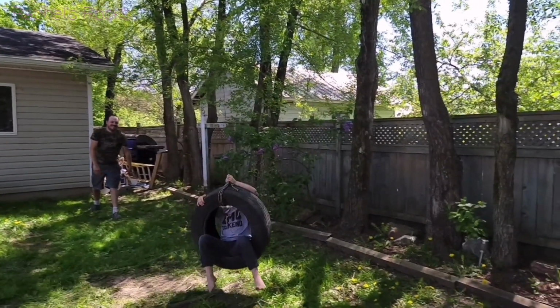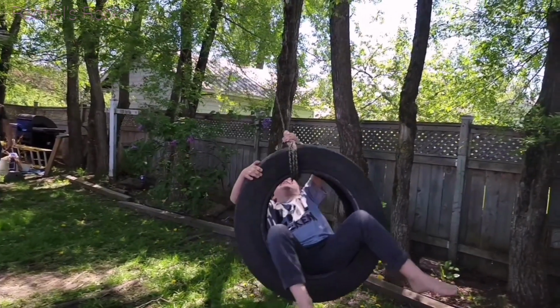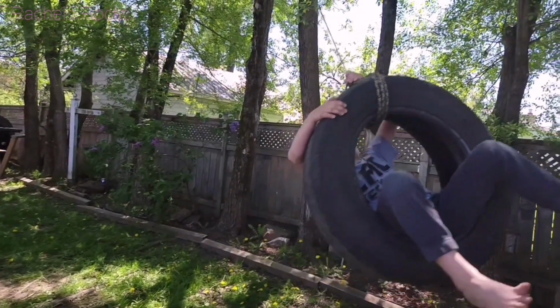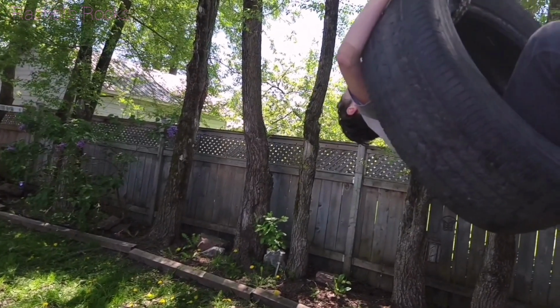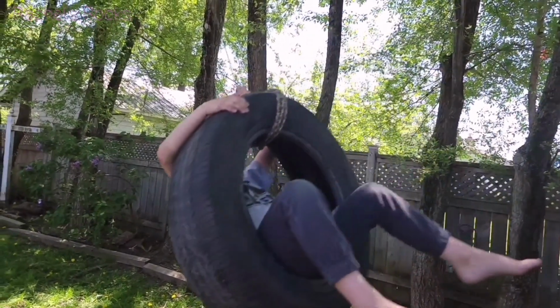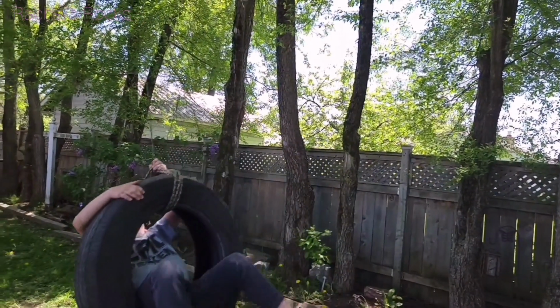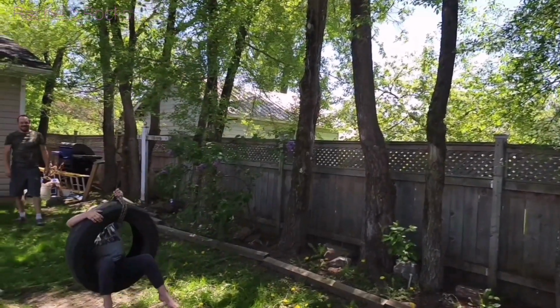Now, if you can just peek underneath the tire when you see his face, he is beaming from ear to ear. His head is thrown back. He is just so happy with his tire swing. I love this human so much and very thankful that we were able to get a tire swing up for him while he was at Grandma's house so that it was a nice surprise.